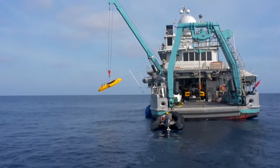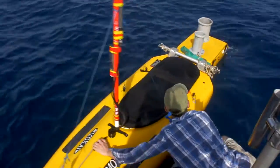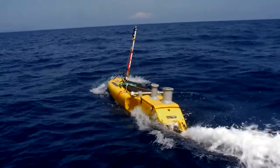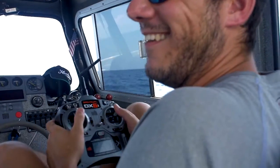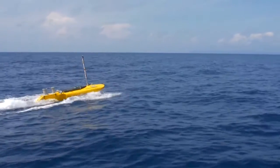This is the jet yak. It's going to be autonomously surveying currents and possibly some other water quality parameters. We're giving it missions to basically survey the shallower parts of the seamount. And the surveying is mostly just collecting velocity and depth information.